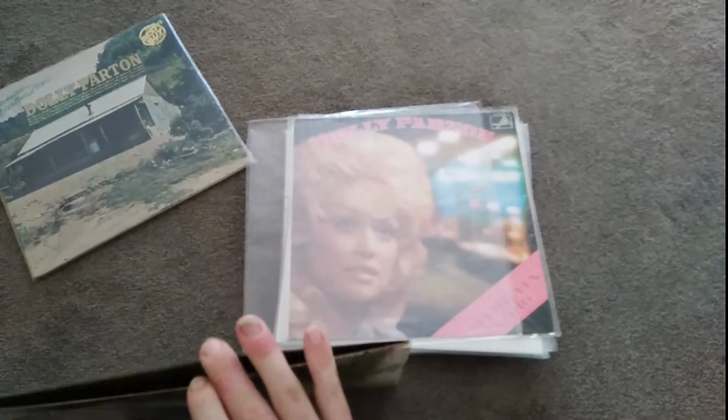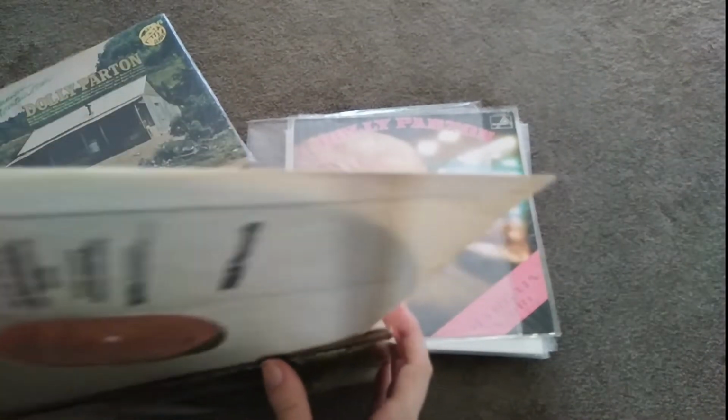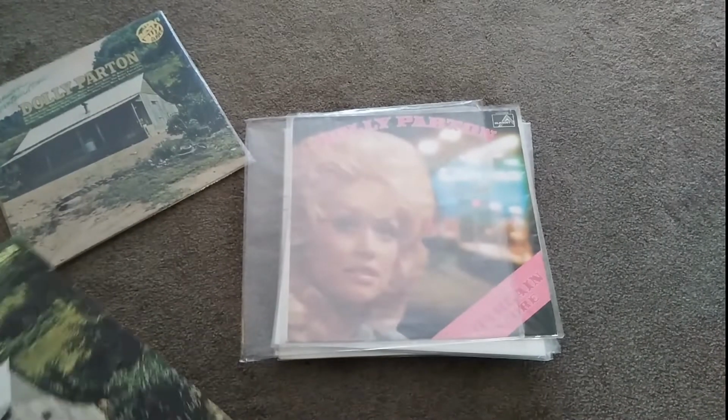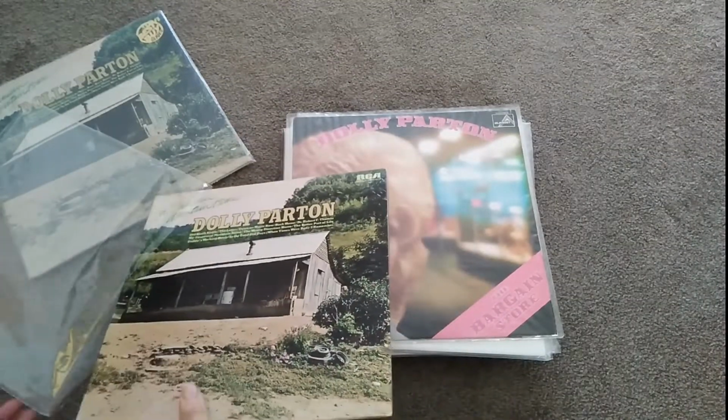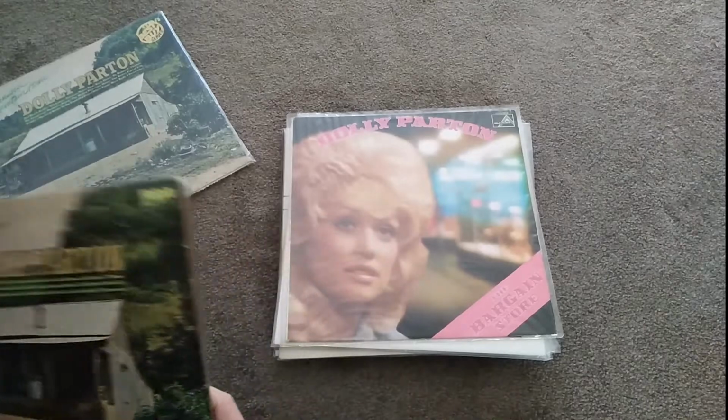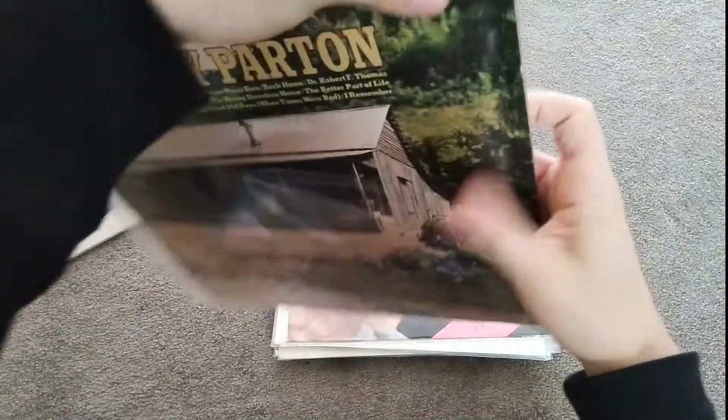And I just put it in this cover. And that's, put it in this clear, and there we go. There's my fully playable original copy.